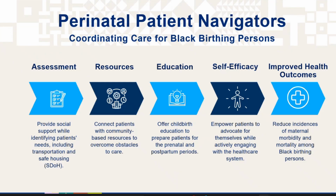Perinatal Patient Navigators, or PPNs, at Morehouse School of Medicine, Center for Maternal Health Equity, coordinate care through a comprehensive approach: assessment, connection to resources, education, empowerment, and improved health outcomes. What makes this model unique is that it was not developed in isolation.